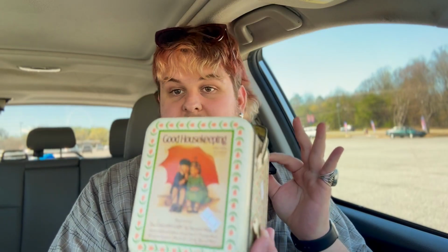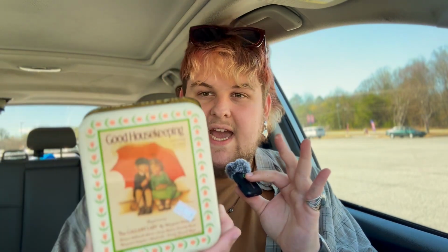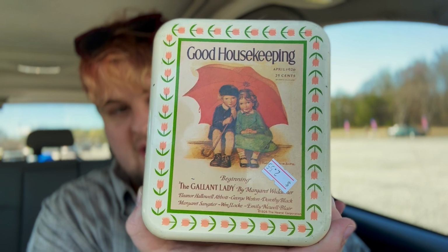I don't really know what this is used for. If you know what this is used for, please let me know. It's got writing on the top, but it doesn't really help to explain what this tin would have originally been for. It says Good Housekeeping. It's really cute though, and I love the illustration, and I love the print, and I love that it's a little bit rusty. I like things that look slightly aged.